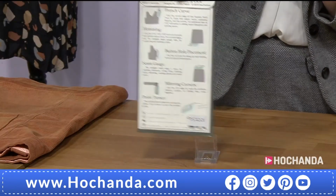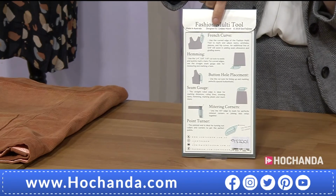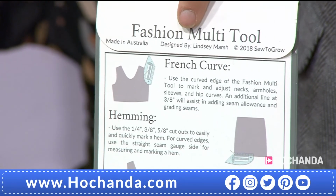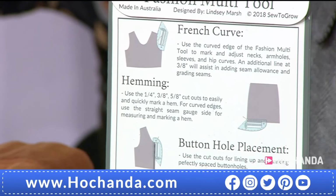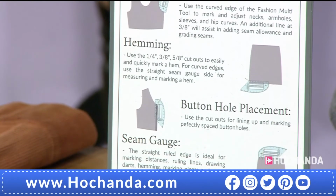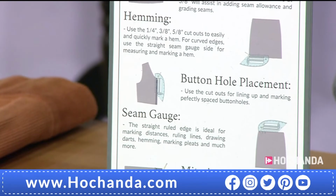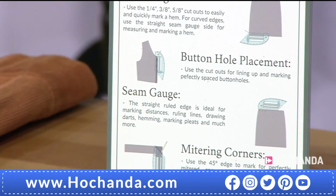Let me just turn this around because it shows you all of those different techniques that you can appreciate that you're going to achieve with this. French curve, very important there. So you can see, use the curved edge of the Fashion Multi-Tool to mark and adjust necks, armholes and sleeves. That's very, very important. Also those hip curves as well. You can use this for your hemming. You've got your different measurements on there, different increments. You've got your buttonhole placement. Again, extremely important because you can change the look as well.